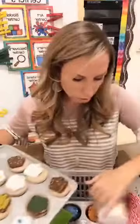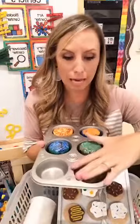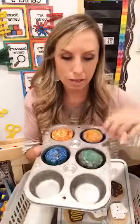And you can either pretend to make cookies or cupcakes. These are those wooden Melissa and Doug cookies. These are cupcakes I made with Model Magic. I usually do this at the end of the year because they'll take like a week to dry. You just take Model Magic or an air dry clay and you push it in the cupcake mold so that way they fit. The dough obviously shrinks a little bit. And then you have cupcakes.